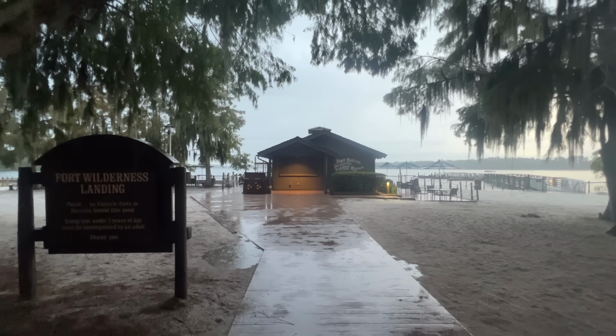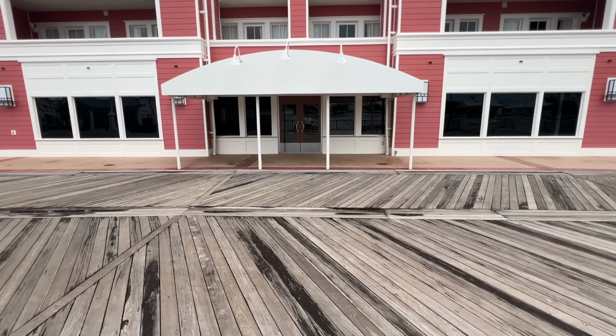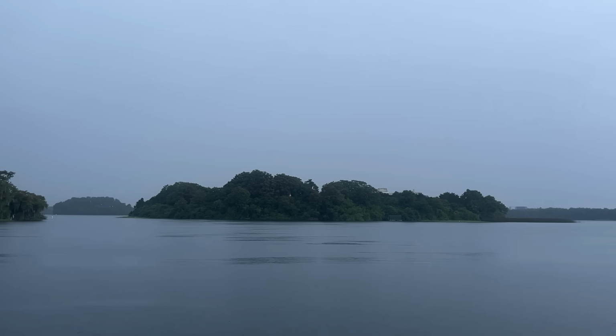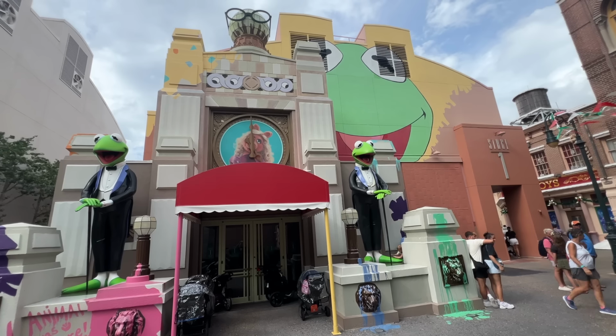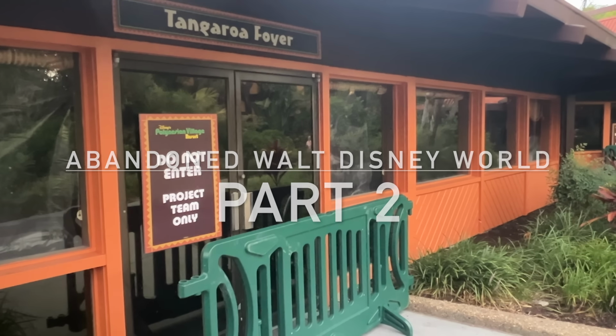Disney's Experiences division, which includes Walt Disney World, is the best performing part of the Walt Disney Company, but even with the theme parks carrying the company, I discovered 10 more venues at Walt Disney World that are just sitting abandoned today. This is Abandoned Walt Disney World Part 2, and it's coming up right now.